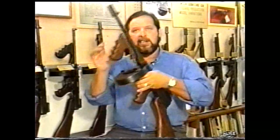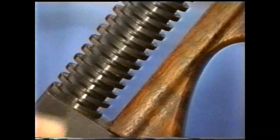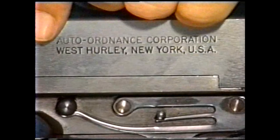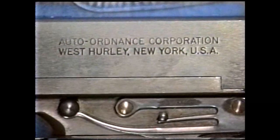Internally, this gun still featured the Blish locking system. Other external differences are: the cooling fins are very thick and squared off. The actuator knob is very plain and smooth. Another sure identification characteristic is the address on the side of the gun. West Hurley, New York was the location of Newmarch Arms.